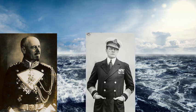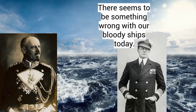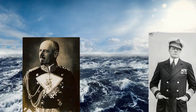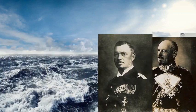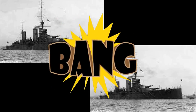Beatty realizes it's a trap and turns back. He had a famous quote, "There seems to be something wrong with our bloody ships today." They end up turning around, and both the small and larger German fleet follow. Two more British ships have sunk by this point.